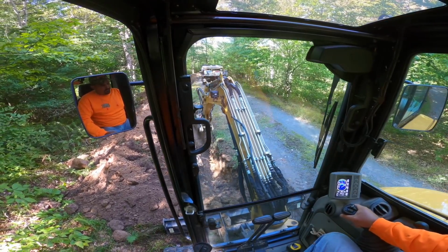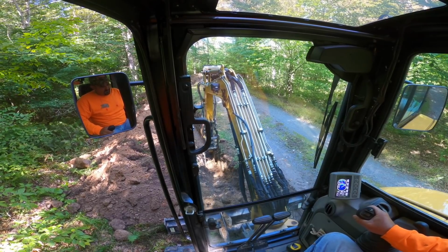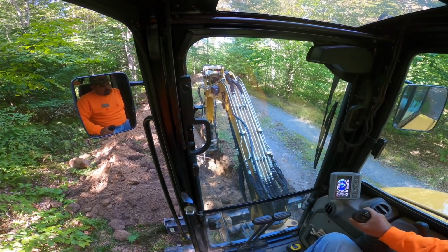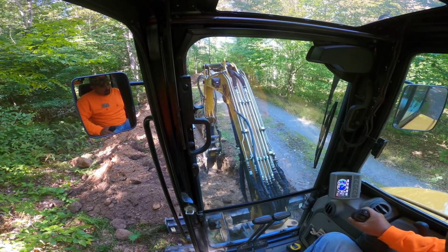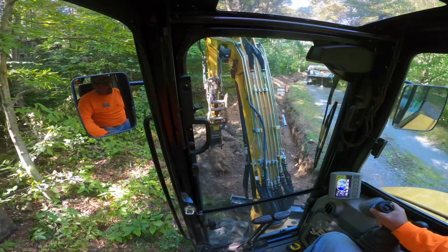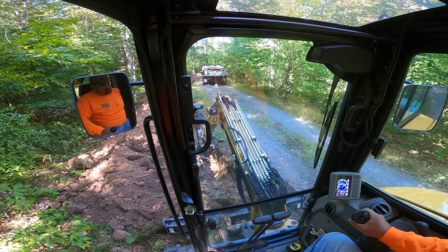There was a flag there. So even though this ground feels like it's virgin soil, you never know. And I could pull a rock and end up cutting a wire with a rock and never even see it. So if I dig nice and flat, the way I'm digging, there's less of a chance of me damaging anything.